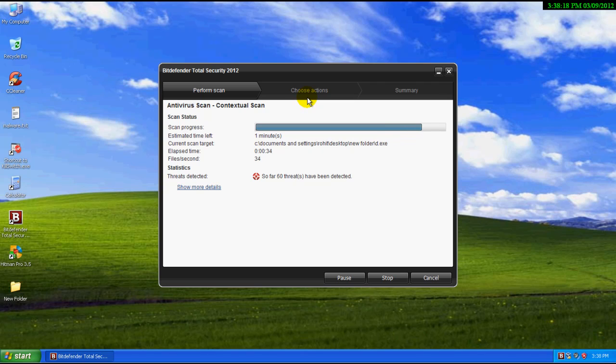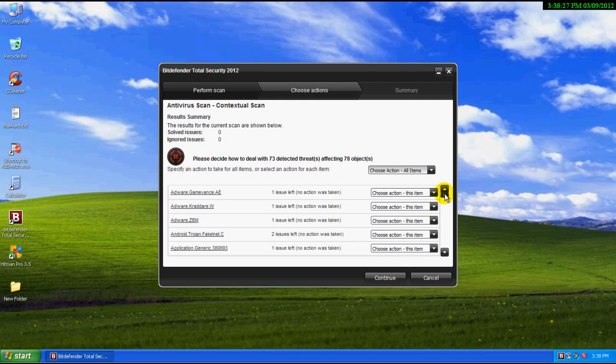Okay, so that's nearly done. It says it's found so many Trojans, some rootkits, some adware. So what we're going to do is delete all these files now. Now this doesn't have an option to delete. So take proper action. Okay, that's okay.